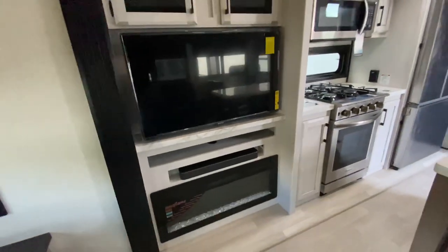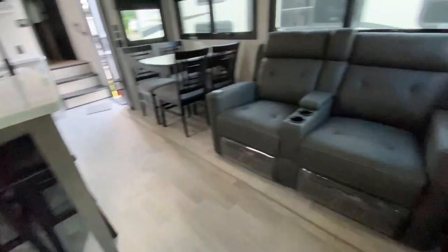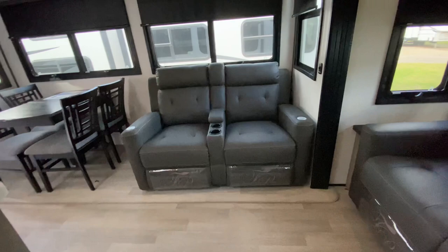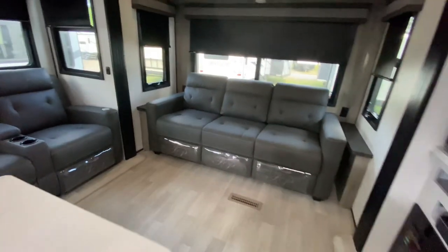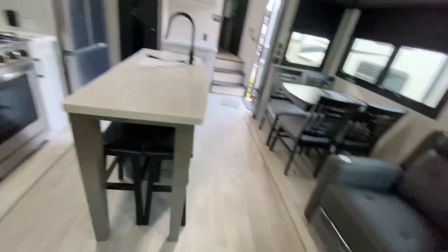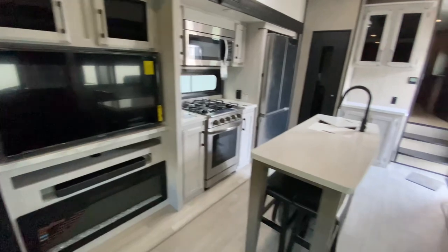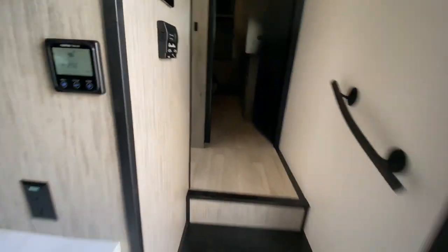Over here, we're gonna have that big screen television, fireplace, plenty of storage, and that's directly across from the theater seating. And of course, that's gonna have heat and massage. Over here, we're going to have that great big sofa. And of course, that's going to pull out to a full bed as well. Very nice. What do you think, folks? 301RLT does not disappoint. Let's go on up into the bathroom here.